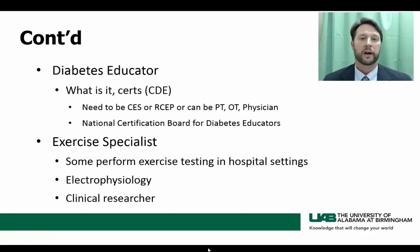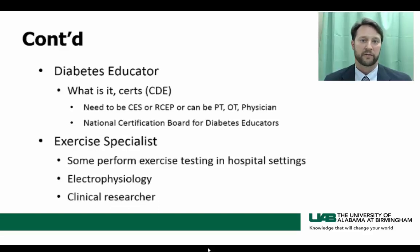Another really classical area that we see a lot of our students going into is the field of diabetes education. And in diabetes education, the idea is to take individuals who are newly diagnosed with either type 1 or type 2 diabetes and to work with them to help control their blood glucose. In this country, there are over 30 million people who have either type 1 or type 2 diabetes. And the role of the exercise physiologist in this setting is to help provide safe and effective exercise programming for those individuals to lead a very healthy life that we know exercise can really impact.